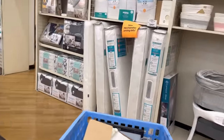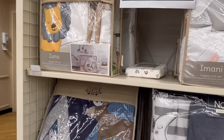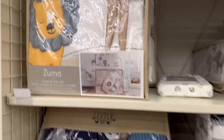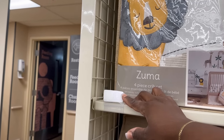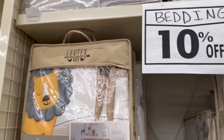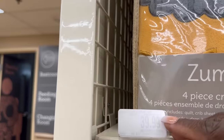So we're back here in the bedding and changing pads area, which I just saw some more really pretty bedding that would go perfect with his theme, like this Levtex, where this actually looks just like his theme. Right now, it looks like $39.99, and then 10% off, but then I also see $119. So can't really tell, but let's bring it to the front to see the price.